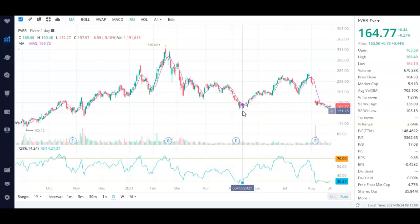I think Fiverr in the future, come on, it's a $6 billion market cap. Fiverr should easily be a $15, $20 billion company in the future. So I think this stock could probably hit around $500 to $600 within the next year or two. Very solid play. So moving on to the next stock, guys.